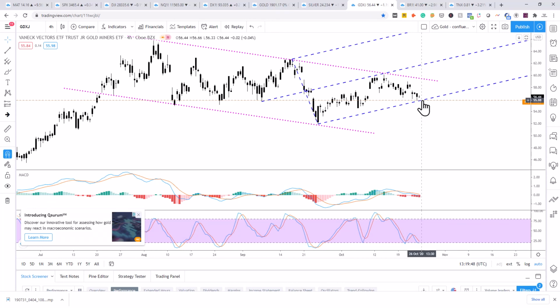some strength in the price of the metals and interest in coming back into the mining stocks, we may just see the bottom of this lower median line here fail as support. So energy is low. We're on a sell signal there.